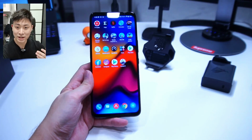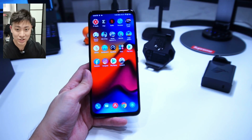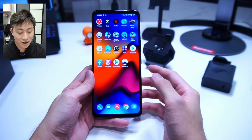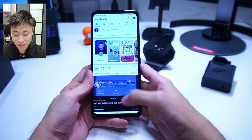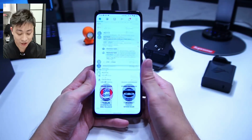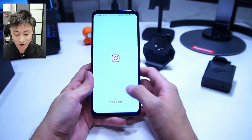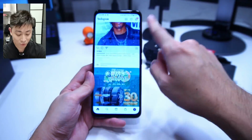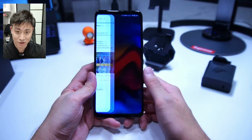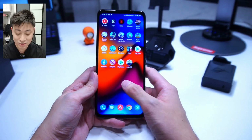Alright, so enough about gaming. In terms of actually using this device on the daily, I must say it just flies. Social media is super quick. You don't have to wait for anything. Even Instagram, for example, launches fairly quick as well. And again, I must applaud that 144Hz display right here because it's just so buttery smooth.